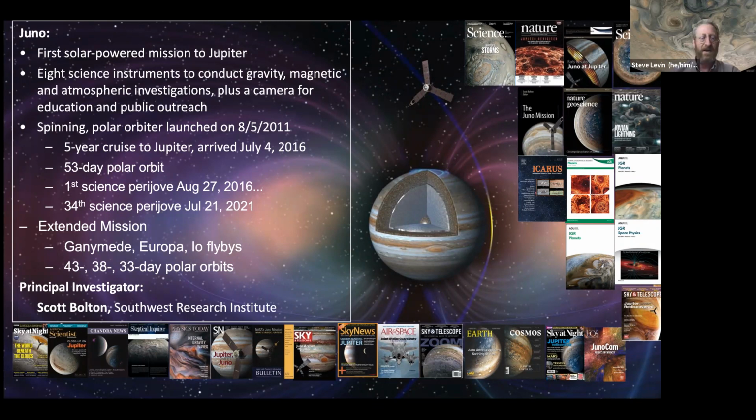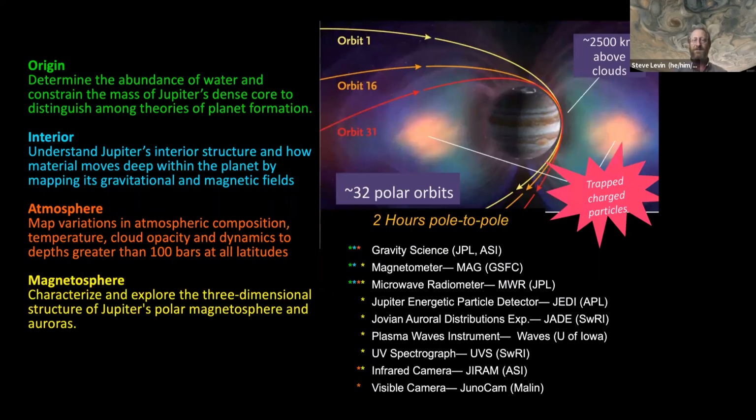Scott's the PI, I'm the project scientist. So he delegates most of the authority to run things day to day to JPL, to a project manager and a project scientist. And we talk with each other all the time, and the scientists get to make the decisions instead of the engineers, which has its pluses and minuses, but I think worked really well. All right, on to science and what we care about and why.